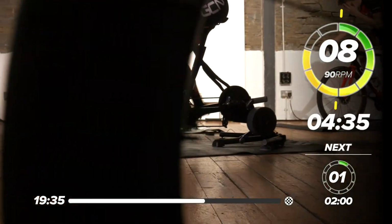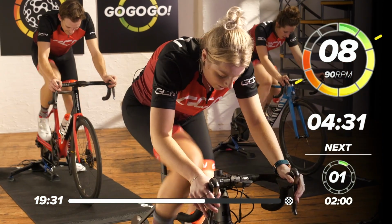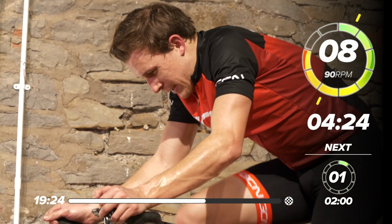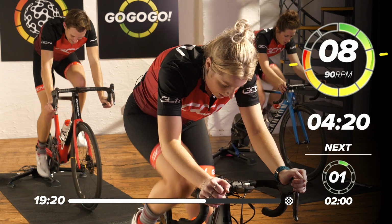Oh, I'm seeing some grimaces on the faces of our athletes. Not only do you get fitter, and when you do get fitter, the pain's still there. You just go faster. We're all feeling the same. We're all in the same boat. No one's finding this easy.